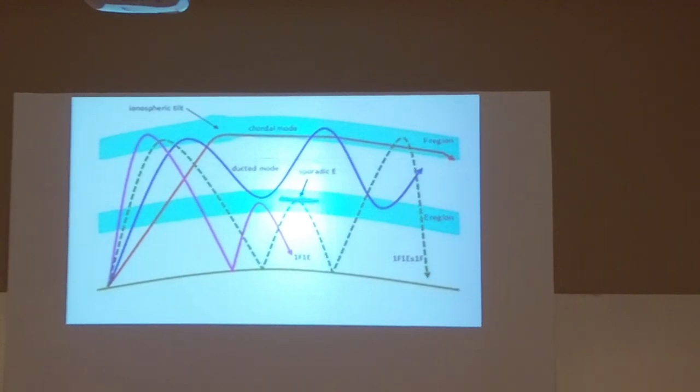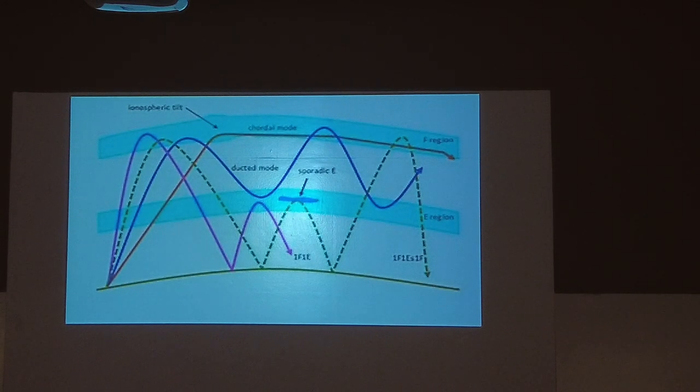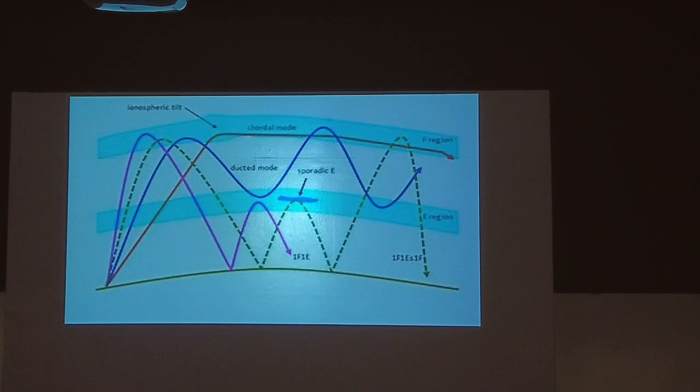That's why I say there's not a whole lot you can do about propagation. You can change the angle of takeoff from your antenna, if you've got the equipment to do it, and stuff like that. But that's still not much you can do about propagation.